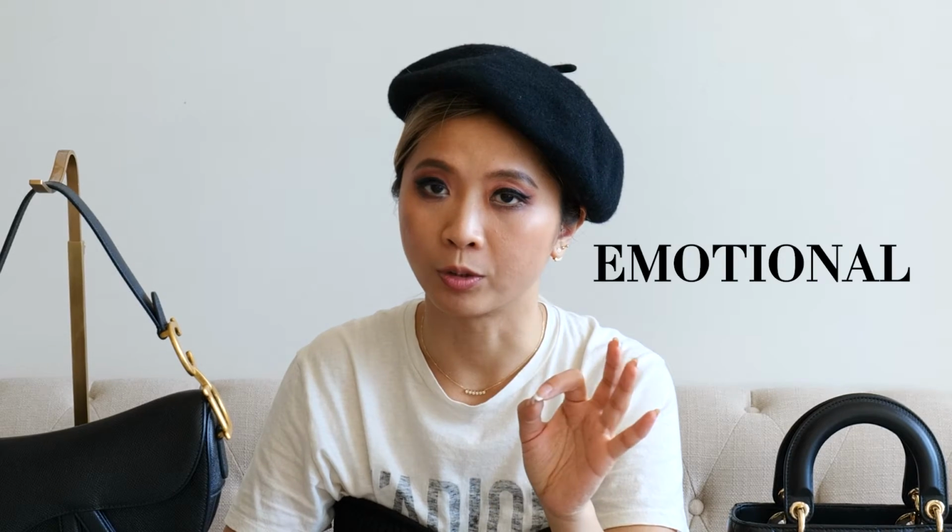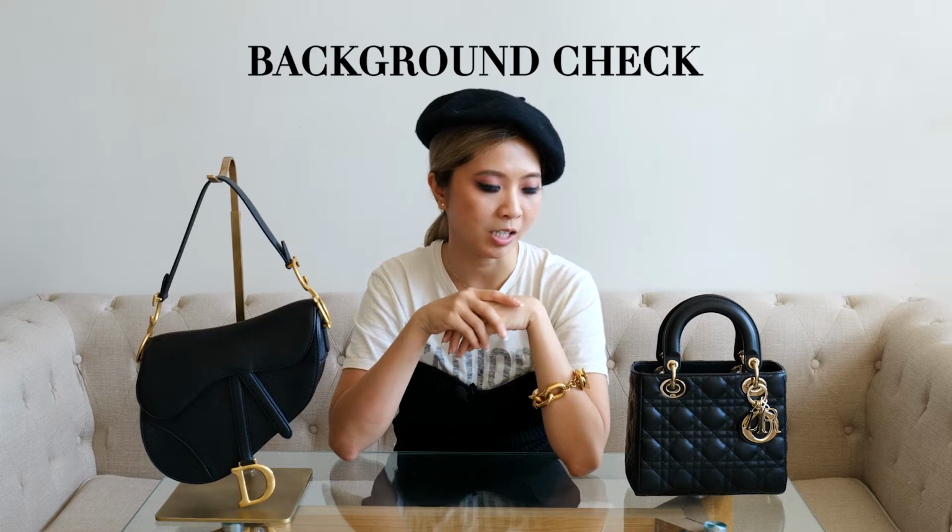Because the motivations of luxury purchases are often purely emotional. I need a new bag. Why? Because I do. Let me share a bit of their backgrounds and see which one you can vibe with more.